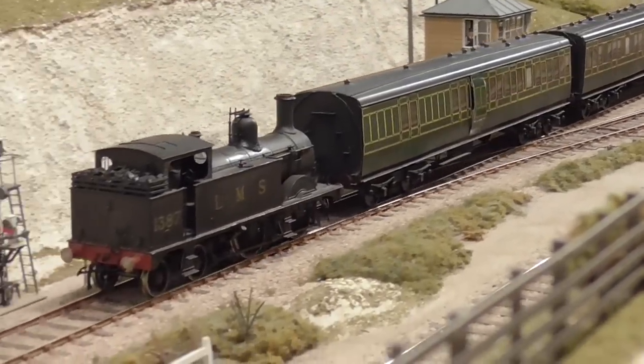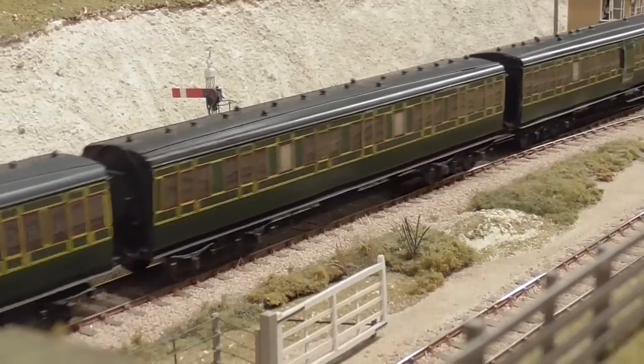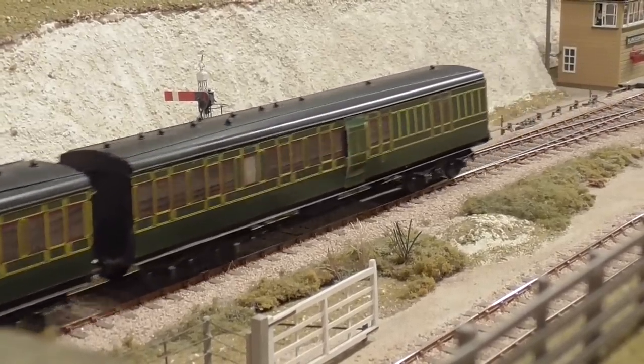Watch the signal. The signal's down now, so that means the train can go there. And then they drive the signal back up again.